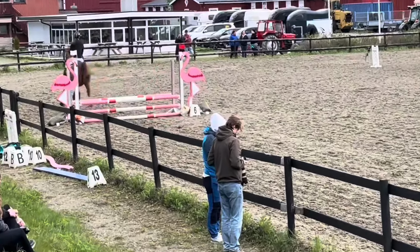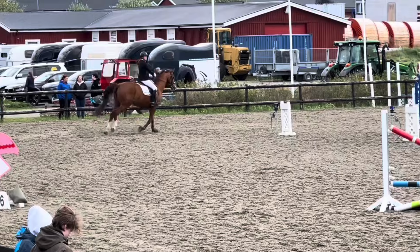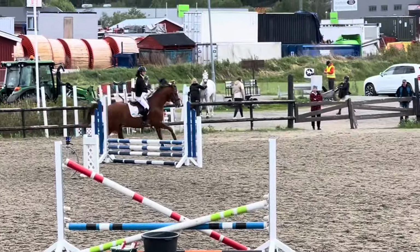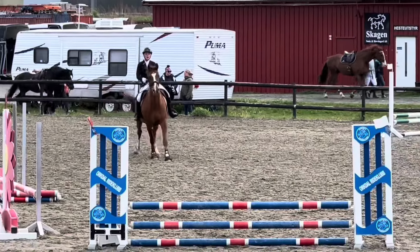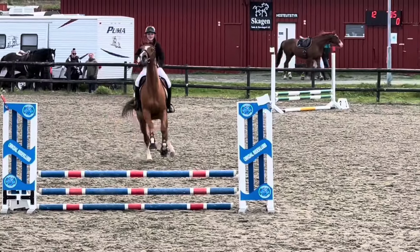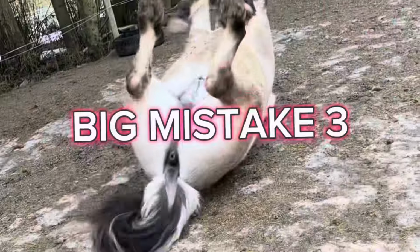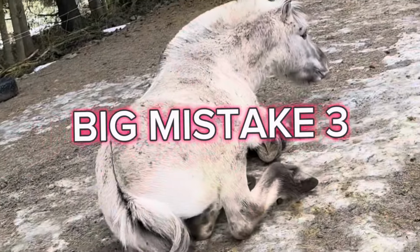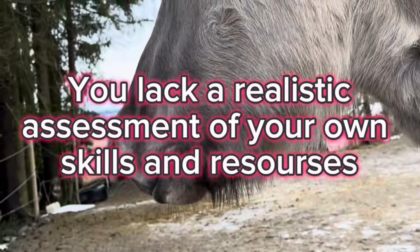Sometimes things go south. And do you have a backup if things go south? Do you have anyone to support you? And how much time can you dedicate to your new four-legged buddy every day? Think about it, folks. Because the last thing you want is to be in it over your head. This takes us to big mistake number 3. You don't have a realistic assessment of your own skills and resources.